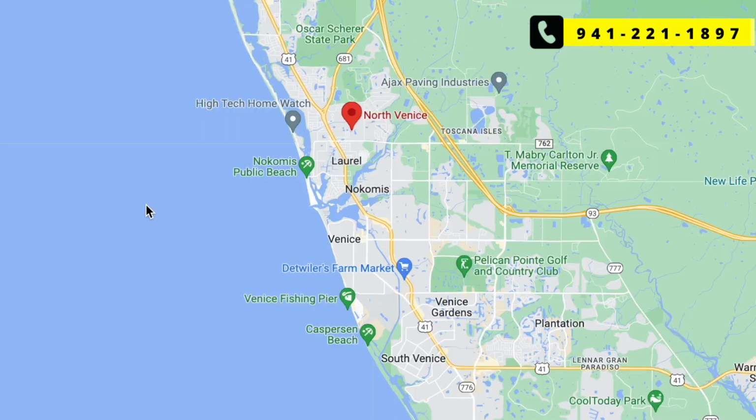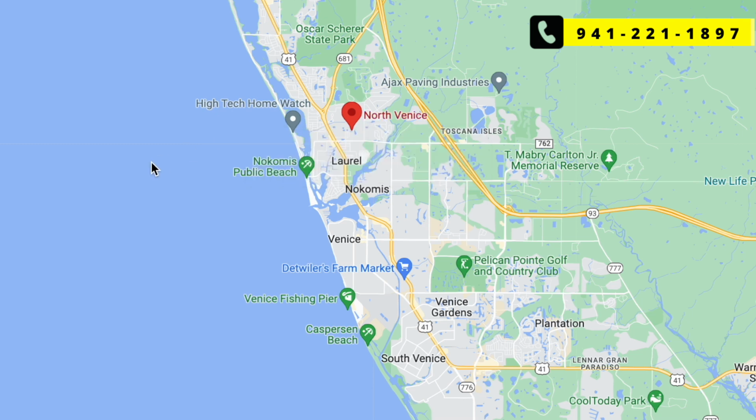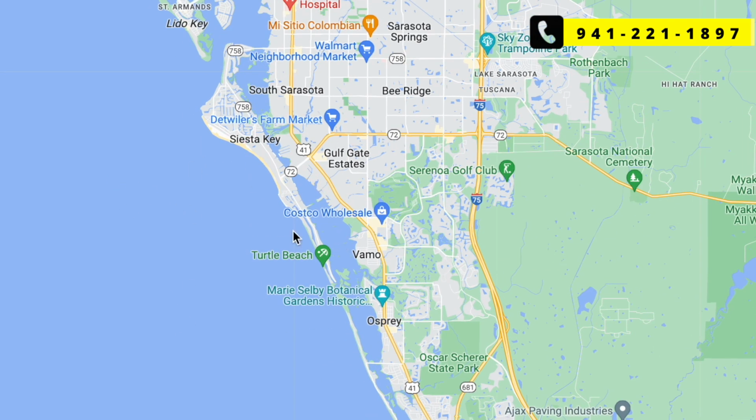We feel like it's pretty much Venice because you don't get on a major highway to get to Nokomis, and they are so close to each other that it doesn't feel like you left Venice and you're already in Nokomis. You can see right here, here's Venice, you go north, there's Nokomis, then there's Laurel, and then there's North Venice. It's nice because it puts you close to a few little restaurants and shops in the Nokomis area, in Osprey, and then if you keep heading north, you're not too far from south end of Sarasota.